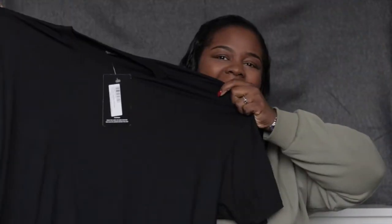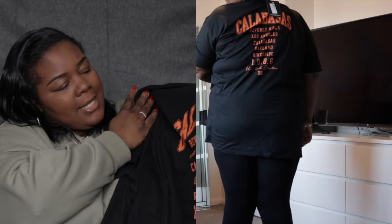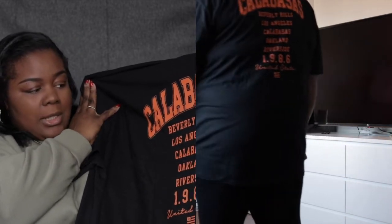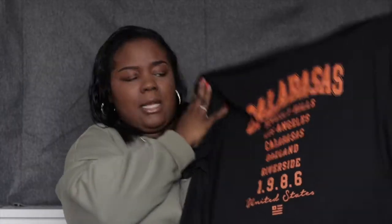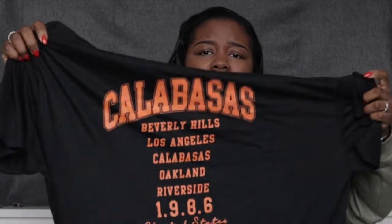So last but not least, I'm going to show you this t-shirt, which I love, although I might get a bigger size. And it's just plain black, but on the back it has this. And I actually haven't read it. It says Calabasas. Oh, right. So it just says States in America. It says Calabasas, Beverly Hills, Los Angeles, Calabasas, Oakland, Riverside, 1986. And then it says United States. Oh, is that flag the United States flag? It looks a bit suspect, but anyways.